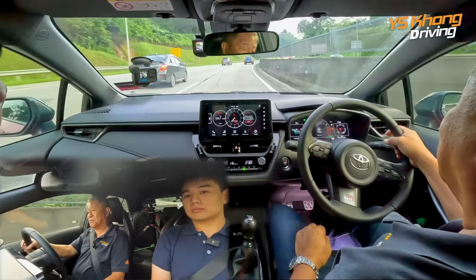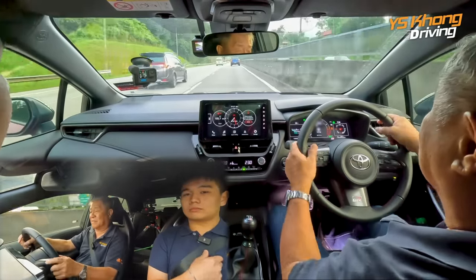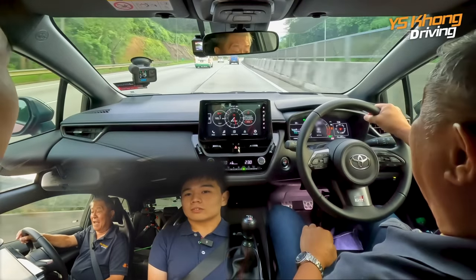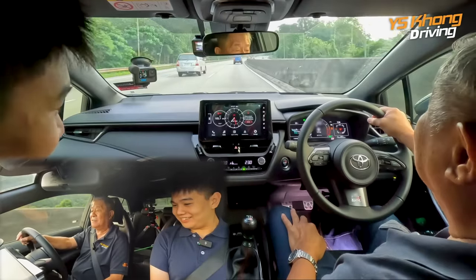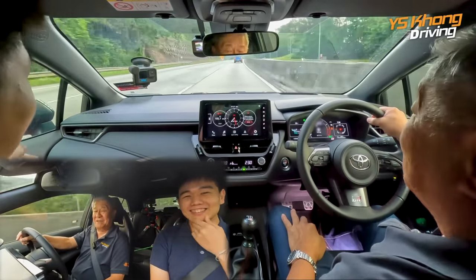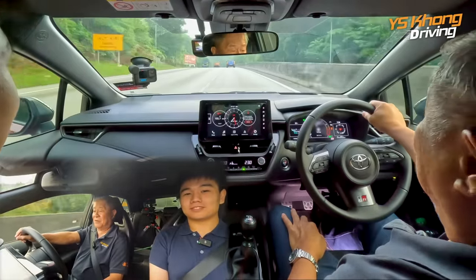So this car also comes with all the bells and whistles in terms of Toyota Safety Sense. And it has an air conditioner, and there's another thing about the aircon, there is an econ mode for the aircon, so I think that one helps a bit if you're driving fast and you want to have more power.